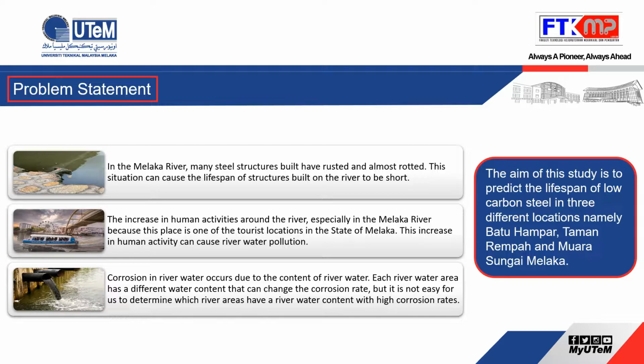Third, corrosion in river water occurs due to the content of the river water. Each river water area has a different water content that can change the corrosion rate. But it is not easy for us to determine which river area has river water content with a high corrosion rate. So the aim of this study is to predict the lifespan of low carbon steel in three different locations, namely Batu Hampar, Taman Rempah, and Muara Sungai Melaka.